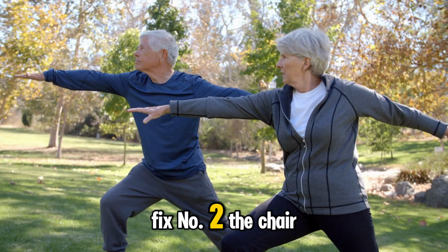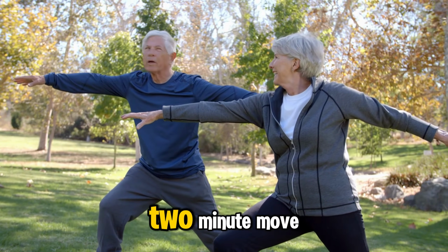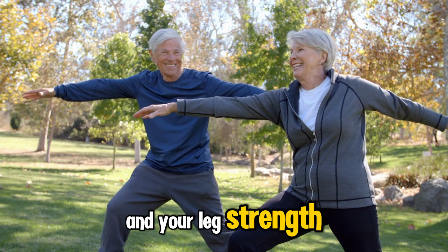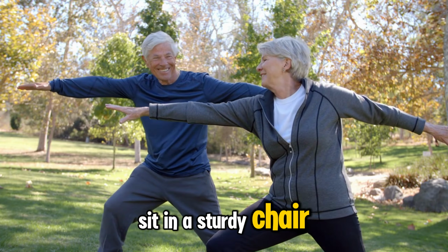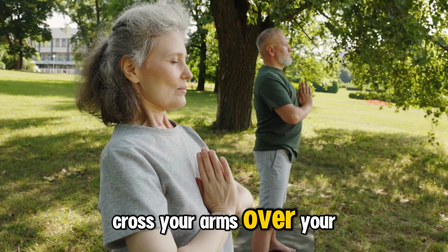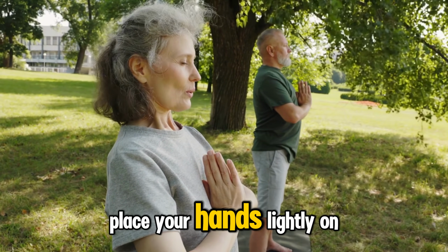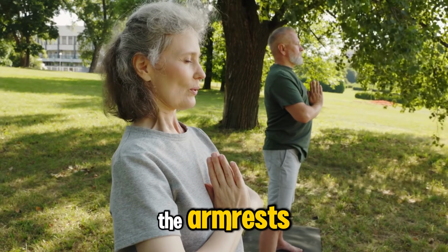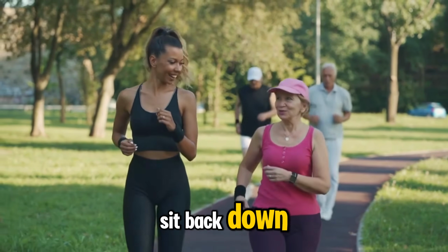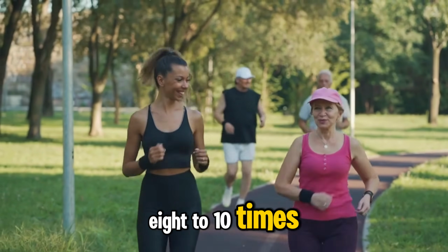Fix number 2, the chair stand. Now, let's talk about another 2-minute move that targets both your balance and your leg strength. Sit in a sturdy chair with your feet flat on the ground. Cross your arms over your chest, or if you're just starting out, place your hands lightly on the armrests. Then, stand up slowly and sit back down with control. Try doing this 8 to 10 times.